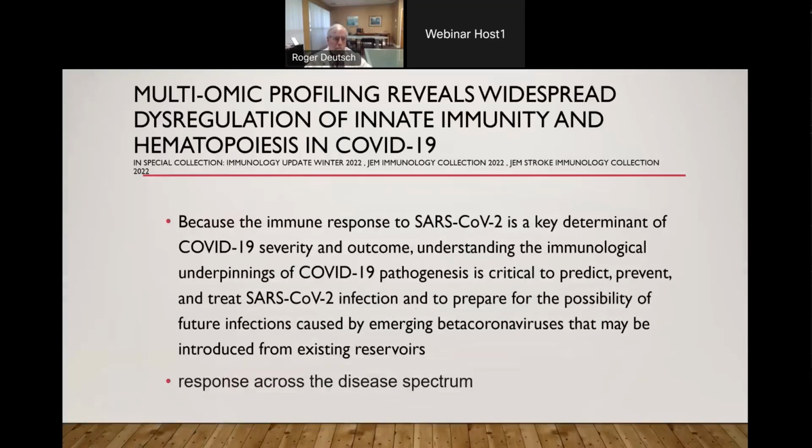There's a lot of papers. This one just came out a couple of months ago in a special issue of the Journal of Experimental Medicine, talking about the need to understand the immunopathology of COVID. Because the immune response to COVID is a key determinant of severity and outcome. Understanding the immunological underpinnings of COVID pathogenesis is critical to predict, prevent, and treat infections, to prepare for the possibility of future infections caused by similar coronaviruses that may be introduced from existing reservoirs.